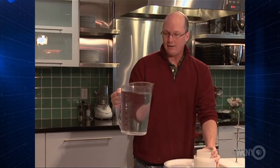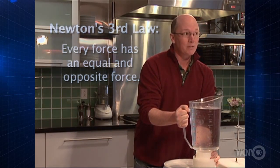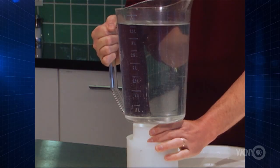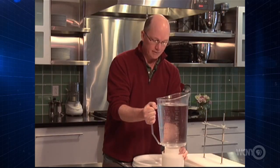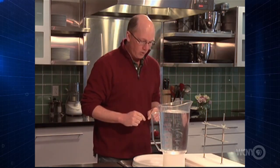Now Isaac Newton tells us that every force has an equal and opposite force, right? So if I set this down on here and the cheese keeps it from falling all the way down, that means that the weight of this water is pressing down on the cheese, and the cheese is pressing up on the water, and we're going to actually press all of the excess whey out of the cheese. This is pretty handy. If I set this on here, I get about 8 pounds of force pushing down on the cheese, and that works out pretty well.